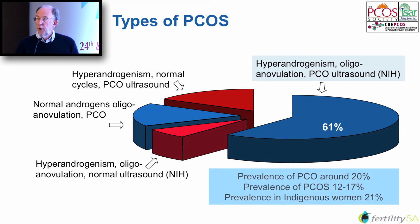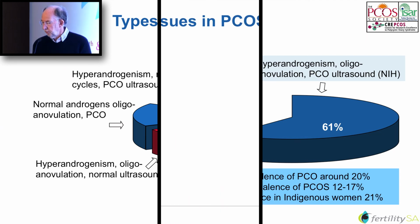We've heard today about the prevalence of PCOS. We think in Australia that up to 20% of patients have polycystic ovary syndrome, particularly if you take our indigenous population. If you take different criteria, AE-PCOS or NIH, then that number drops somewhat. Prevalence studies have not been very well done around the world. I think Sri Lanka's been done well. We've done some good studies in Adelaide, but we need to be doing more on what is the true prevalence.